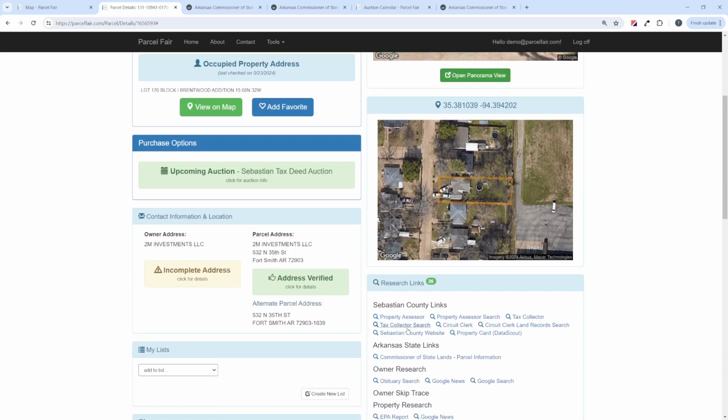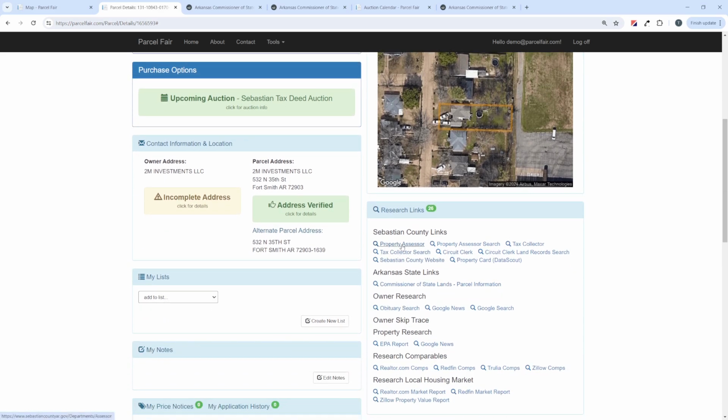Moving down the page, there are quite a few research links for every county in Arkansas. You can see there's a property assessor search, a tax collector, a circuit clerk, which is useful when you're looking at clearing a title on the deed and getting the deed, and then the county website. And of course, there's the property card, which takes you to the county's website where they host all these property cards. It is running slow today.